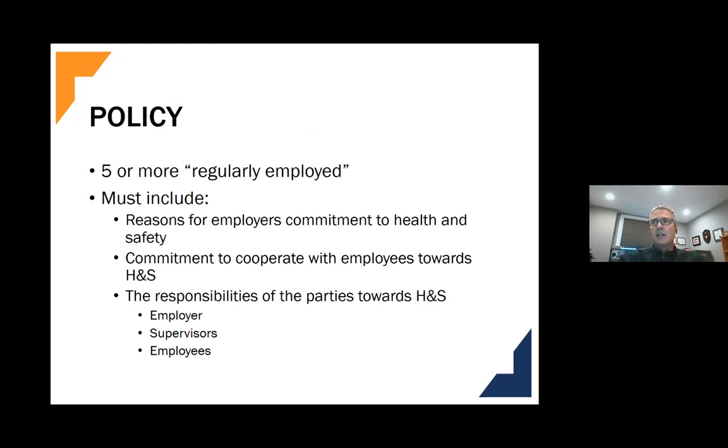that the Act says has to include the reason the employer is committed to health and safety, the commitment to cooperate with employees towards health and safety initiatives, and the responsibilities of the parties within the workplace with regards to health and safety. Those are the 3 minimum things that have to be within our policies. It can have more than that. It just can't have less than that.